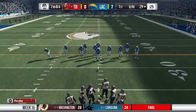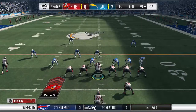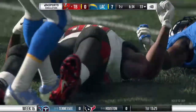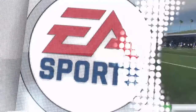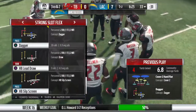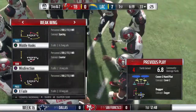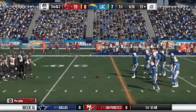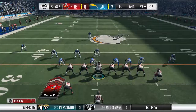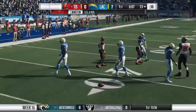And after the play on the ground, that brings up 2nd down here. Winston. Over the middle, complete. It's Howard. And he'll get it up to the 33-yard line. 4 yards on the completion, and it sets up a 3rd down. Short of the sticks after that completion, and now it's 3rd down for this offense. Jameis to throw it. And unable to connect. If he had caught it, it would have been a 1st down.